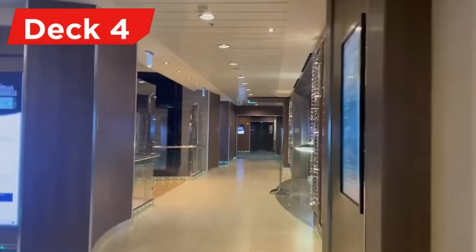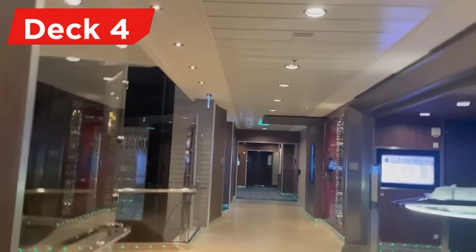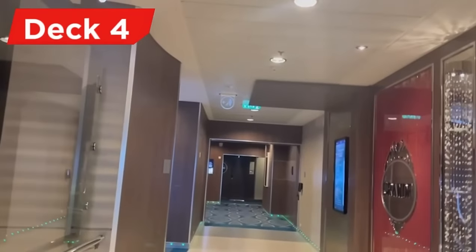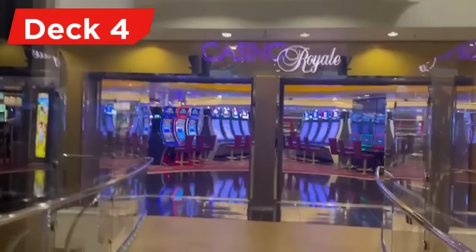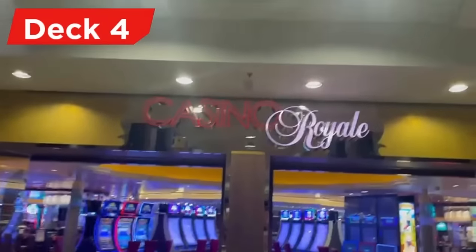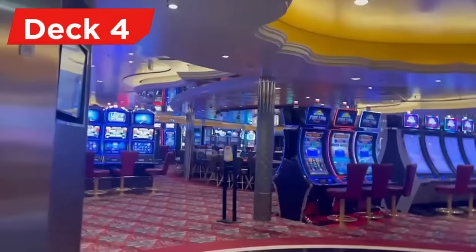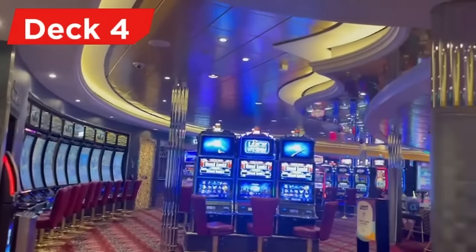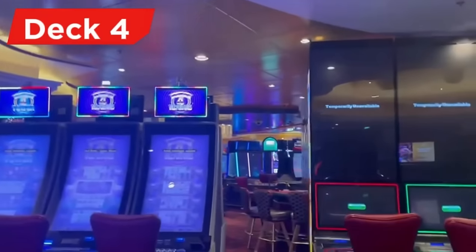Again, we're at the aft end of the ship at this time. Up ahead, midship, we have our home, usually Casino Royale. Mark and I are avid casino goers. Coming in from this end to the left is going to be the non-smoking side. To the right is the smoking side.